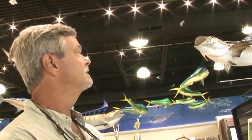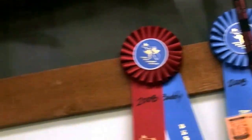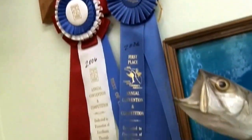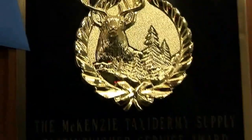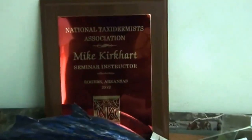When we do displays like this, I want the fish to look like they're alive. I've had the pleasure to be able to win 3 world championships in the time that I've been doing fish mounts. I've been considered one of the top artists in the country and the world in fiberglass fish reproductions.